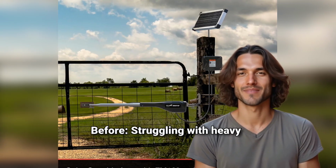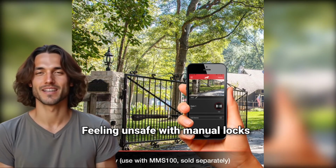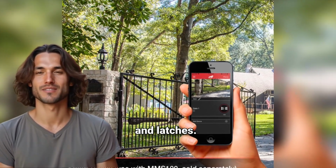Before, struggling with heavy gates every day. Getting soaked in the rain just to open your gate. Feeling unsafe with manual locks and latches.